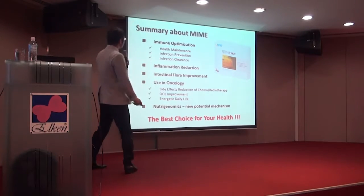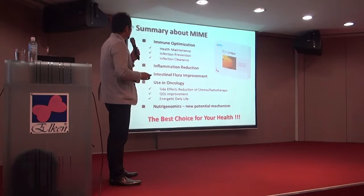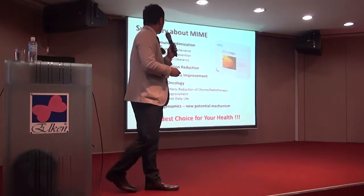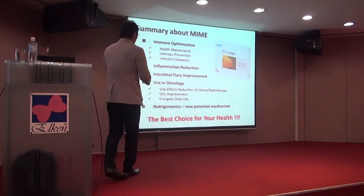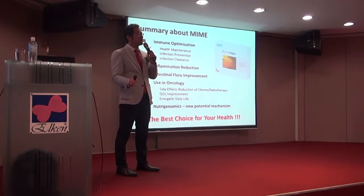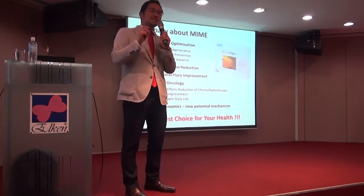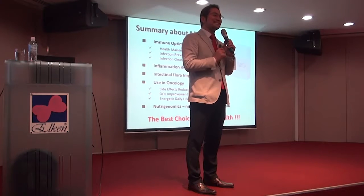So here's a summary about MIME. You know immunity very well now. MIME is good for immune optimization, good for health maintenance, good for infection prevention, and works on infection clearance as well, including HPV. It can reduce inflammation greatly and works on the intestinal flora as well. In oncology, side effects are greatly reduced by MIME in chemotherapy, radiotherapy, and radioisotope injection, and quality of life is improved. And we are looking at a new potential mechanism of MIME, working on disease prevention by nutrigenomics. So this is a wonderful, best-choice product for your health.